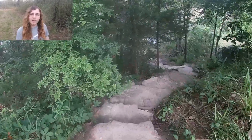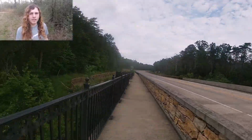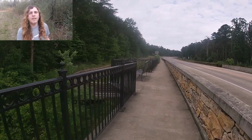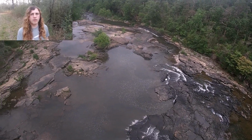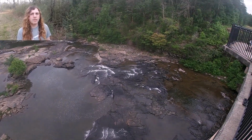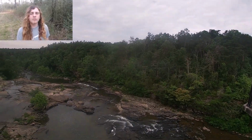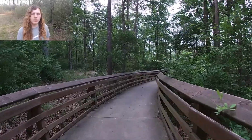Okay, so coming around this area, there's actually a few different trails that you can go on. There's the trail that takes you to the top of the waterfall, and then there's a trail that will take you just to overlook the waterfall and to view it, and then there's a trail that also will take you over the top of the falls from a bridge, and that way you can look down and see the falls. It's really unique. There's a lot of different ways to view the falls.